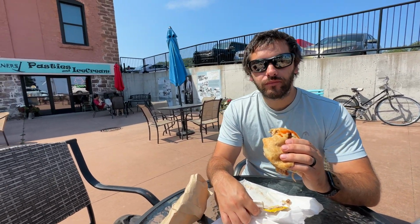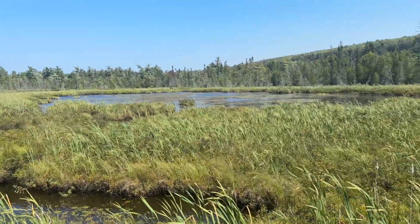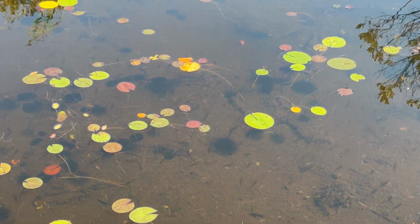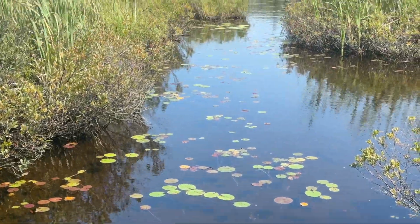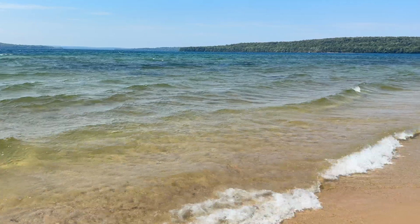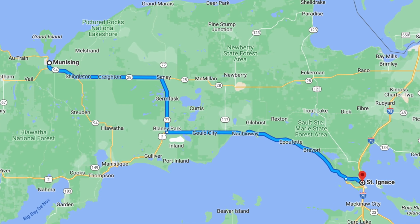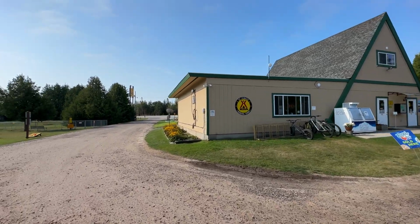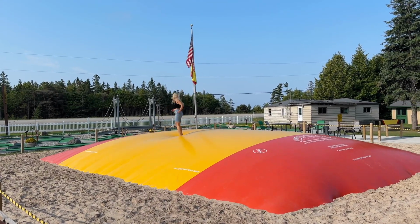It's really good. We had one final stop at the Pictured Rocks National Lakeshore, and that was Sand Point. There is a beach and a marsh with a boardwalk / loop hiking trail that takes you through the marshland area. So we visited both of those locations and got all loaded up with the travel trailer and headed southeast to St. Ignace, which became our home base while we visited Mackinac Island.